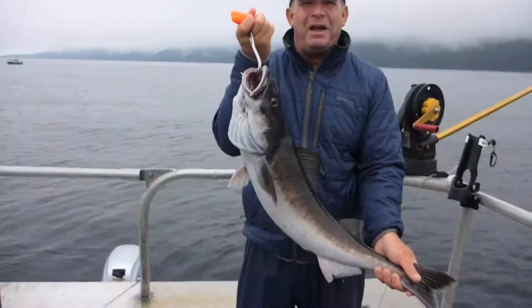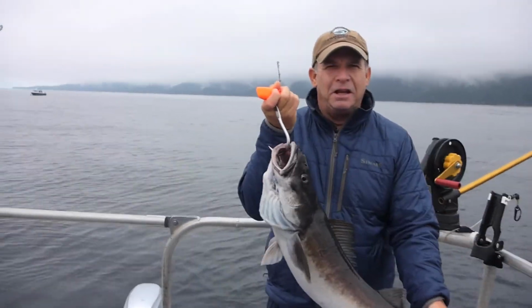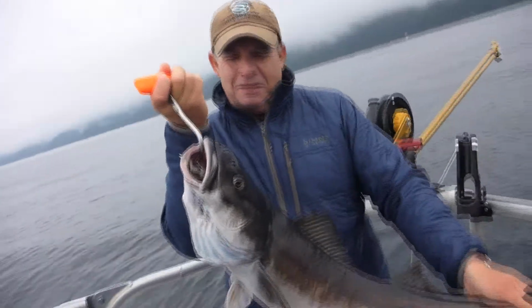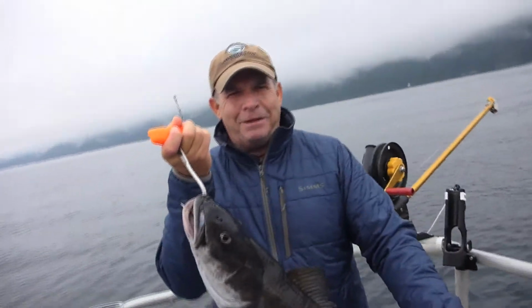Here you go. I caught a black cod, delicious eating sablefish. Wow. Beautiful. A cherished memento from the deep.